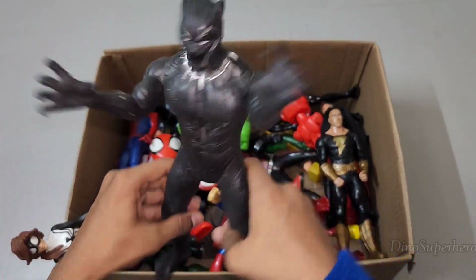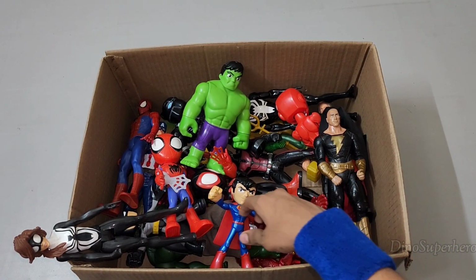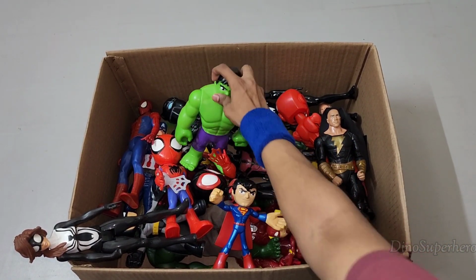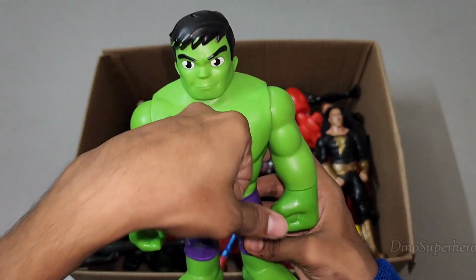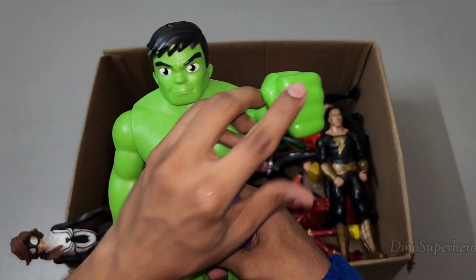Okay, Black Panther is really cool. Wow, T'Challa is looking so cool. Now let's see who to pick next one from these guys. Let's see who is this green one here, guys. Oh wow, look at what a fine, guys. Wow, he is strong and small, guys. Guys, this is small Spidey Hulk.